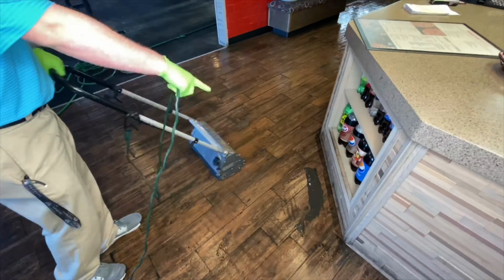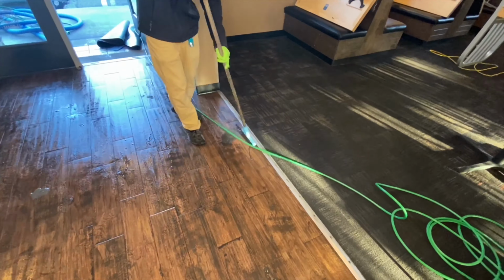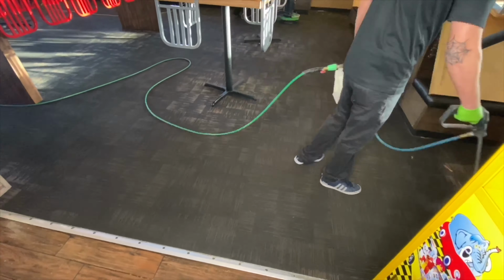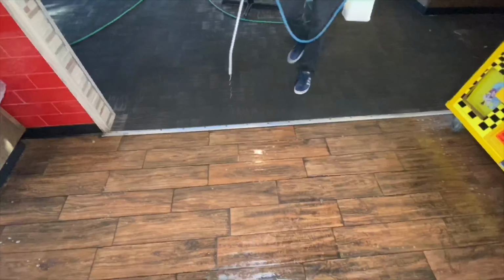I apologize for the camera work. It's a little bit shaky today, but bear with me. We sped this up quite a bit because we were at this job for about an hour and a half. So Cole is going to, well, he's putting down the pre-spray right now, really heavy.